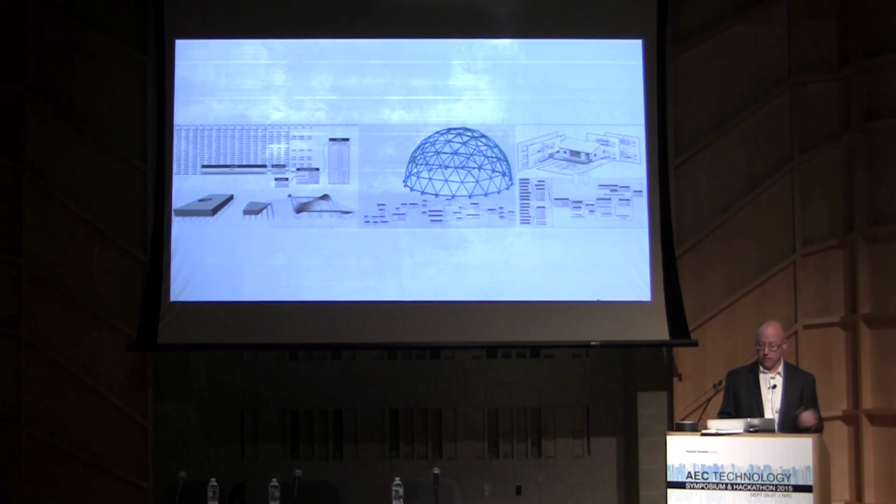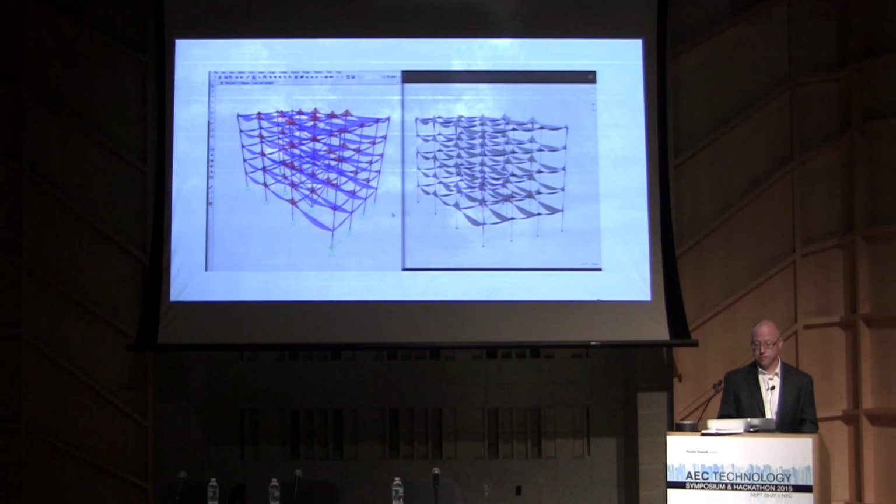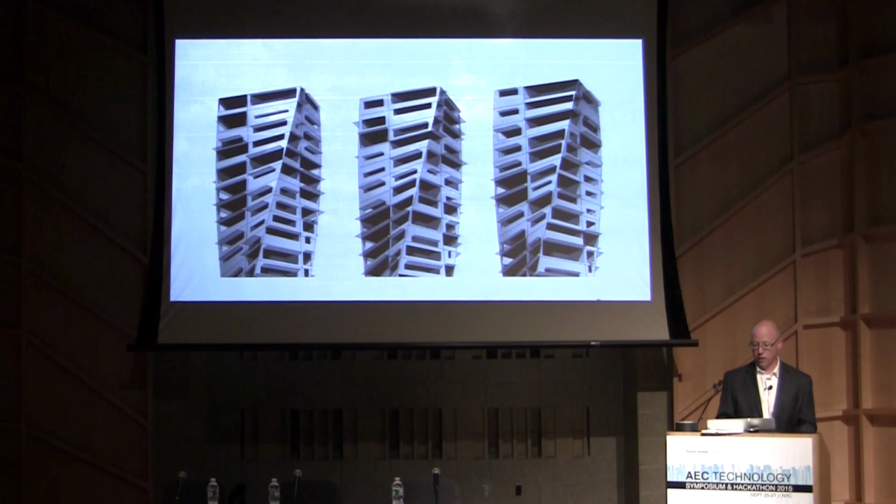Analysis, analysis, analysis. We see a lot of this, a lot of optimization. This is a Thornton Tomasetti tool connecting to SAP 2000. Again, another open source project. So this idea of doing something open source, getting it out in this package manager, having people use it, and getting feedback creates that nice, tight cycle.